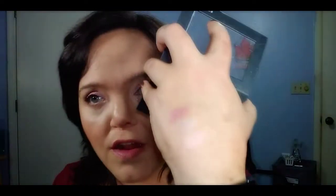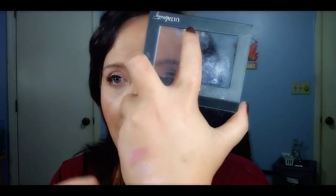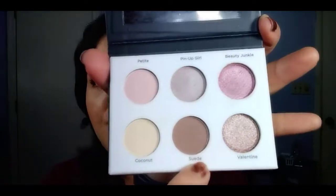Then you have Beauty Junkie, which looks like a light cranberry shade in the pan, but whenever you swatch it, it's more of a pinky shade. At the very top here is the Beauty Junkie, then you've got Pinup Girl, then you got Petite. That's the order that they go in so far. Then on the bottom you have Coconut, which is like a yellowy shade. Then you have a cool tone brown, which is your Suede. Then the final shade is called Valentine, which is a real pretty bronzy shade.